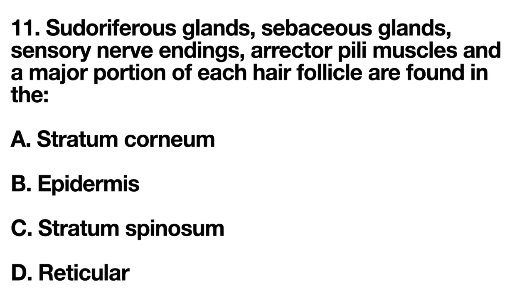Number 11. Sudoriferous glands, sebaceous glands, sensory nerve endings, the erector pili muscle, a major portion of each hair follicle are found in the A, stratum corneum, B, epidermis, C, stratum spinosum, D, reticular. The answer is D, reticular.